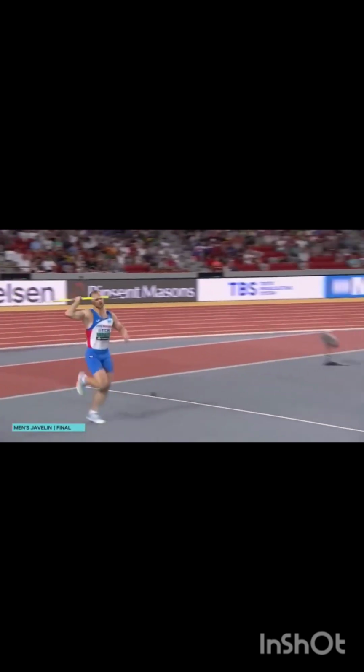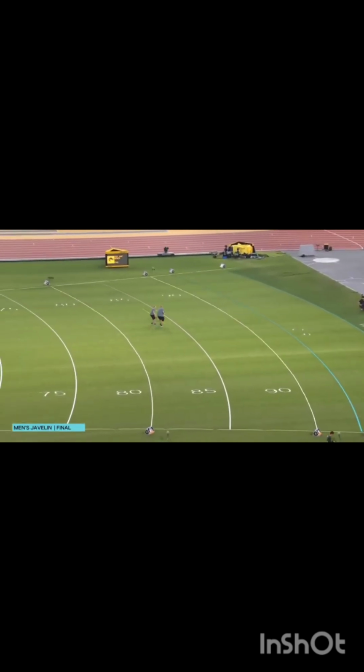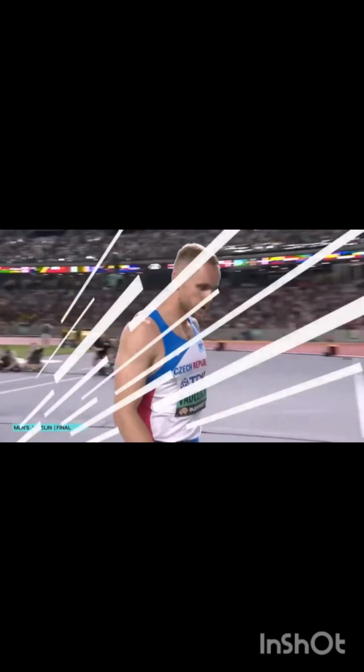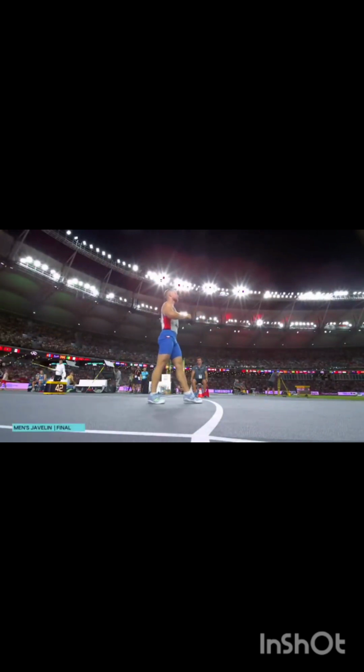Badlek starts his second round. Oh, and that looks a big one. Certainly not as far as he'd probably like, but that's a big improvement from the man from the Czech Republic in the second round. It was 82.59 in the first.